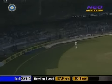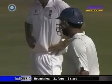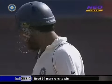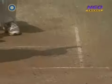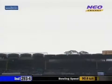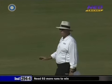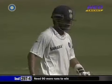Yuvraj pulls, and pulls big. It's into the crowd for 6. 94 needed, it's 293 for 4. Well, what a hit. Ball that's dragged down by Monty Panesar, hits a rough area. Hits out of here. Immense strength and power and timing from Yuvraj. He goes for the big shot and finds the boundary. 1 bounce over the rope. He picked his spot nicely. 297 for 4.